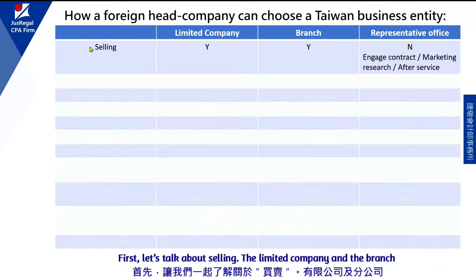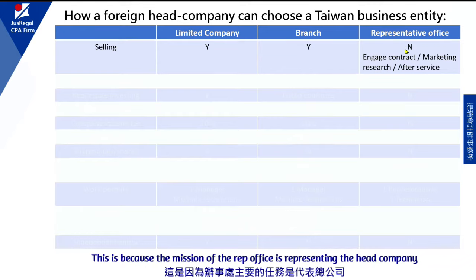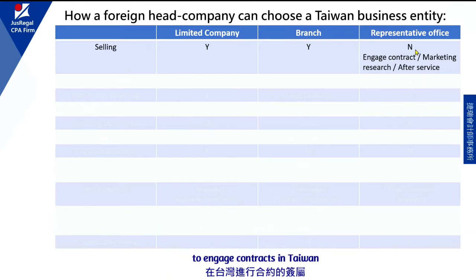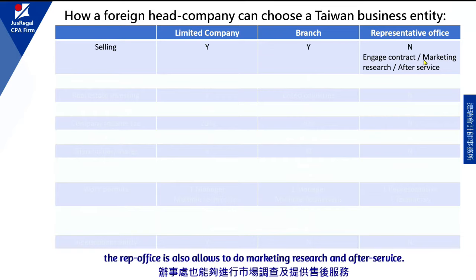First, let's talk about selling. The limited company and the branch are allowed to sell products or services. The rep office is not. This is because the mission of the rep office is representing the head company to engage contracts in Taiwan. For example, engage purchase contracts or selling contracts. The rep office is also allowed to do marketing research and after service.